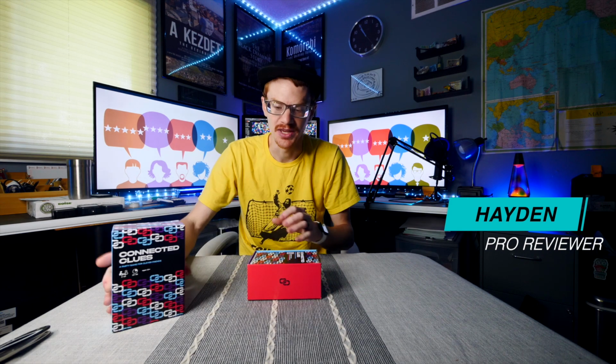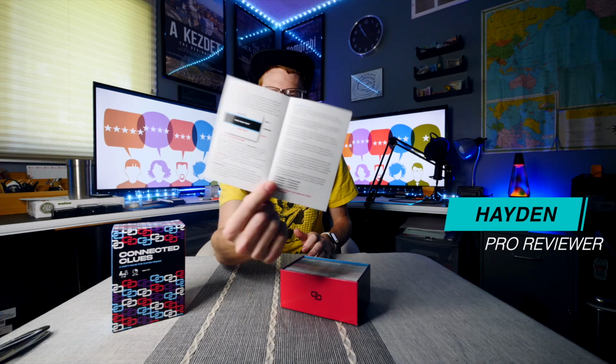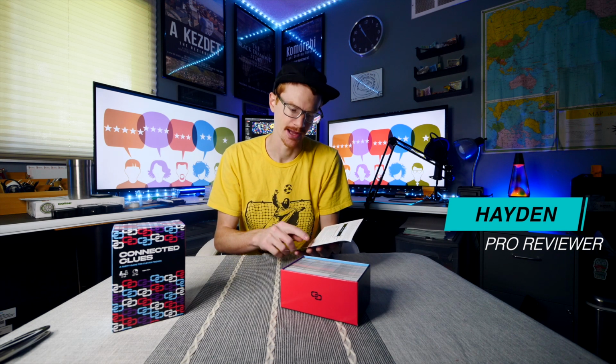Really, really simple. If you enjoy word games, this is one that you will probably enjoy. It's got a nice little twist to it though. So, very easy, simple rule book. I'll let you check that out yourself, but basically you've got a certain amount of rounds that you're trying to win, and depending on the number of players, they've got a recommended amount.